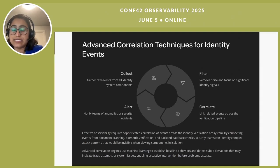Advanced correlation techniques help connect related events across different identity verification steps, turning individual data points into a clear, actionable story. Let's take a real world example. Let's say a user is going through verification. The document scan is successful, the biometric match is slightly off, and the database check returns inconsistent data.